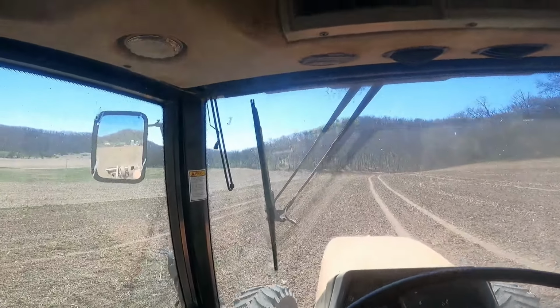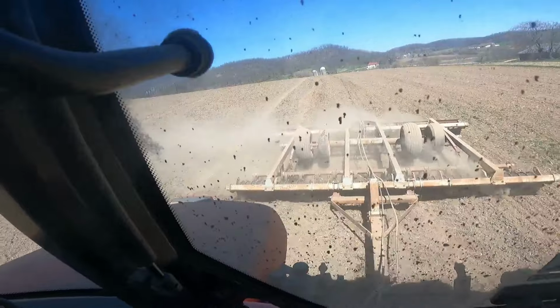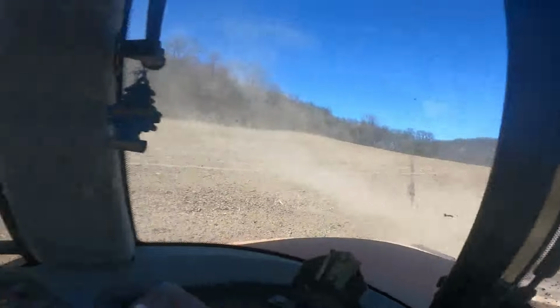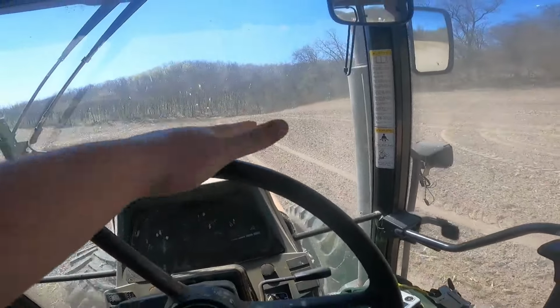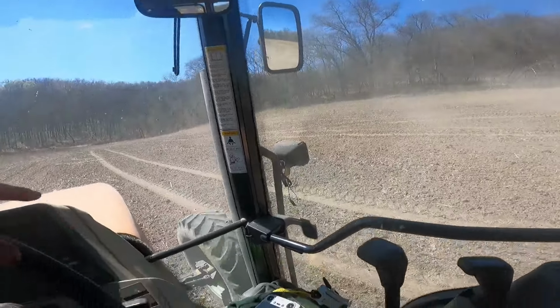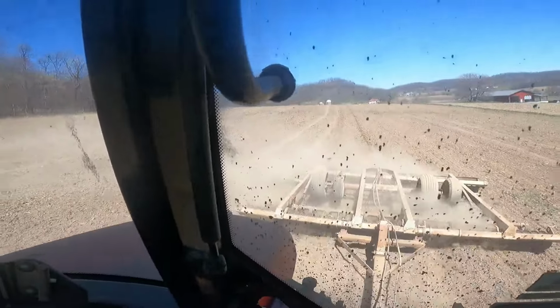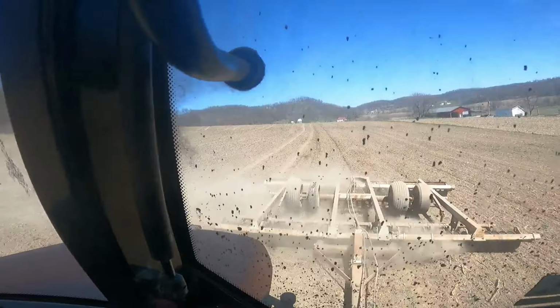I've had to adjust those teeth a little bit because either they keep going up or I'm just going crazy. I think I'm just going crazy. The window's getting dirty every time I put it down a little bit more. Oh well, I'm gonna have to deal with it. It looks bad, but it's not.